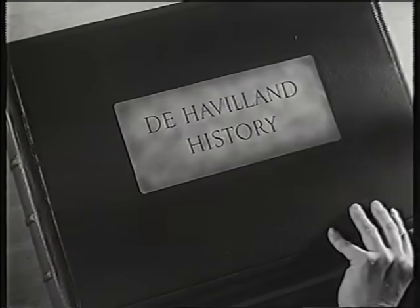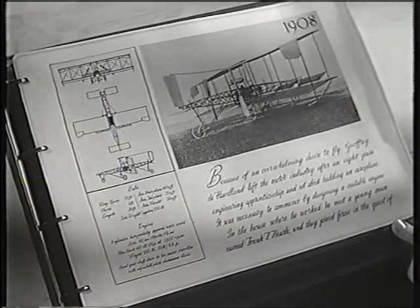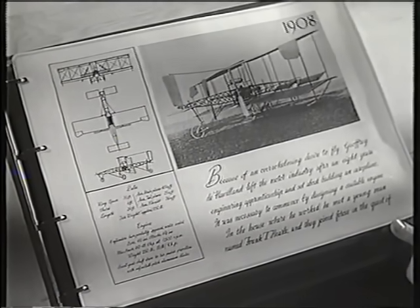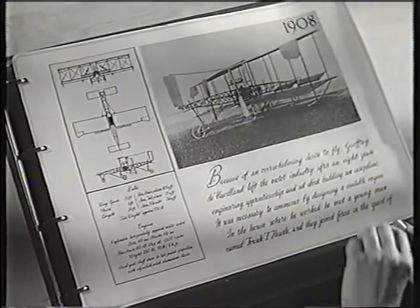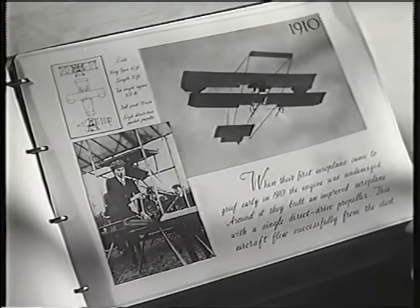Possessed of an overwhelming desire to fly, Geoffrey de Havilland left the motor industry in 1908 and set about building an aeroplane. He was joined by another young engineer named Frank Hearle. Their first machine came to grief, but around the undamaged engine, these two men built an improved aeroplane, and on this, de Havilland taught himself to fly.